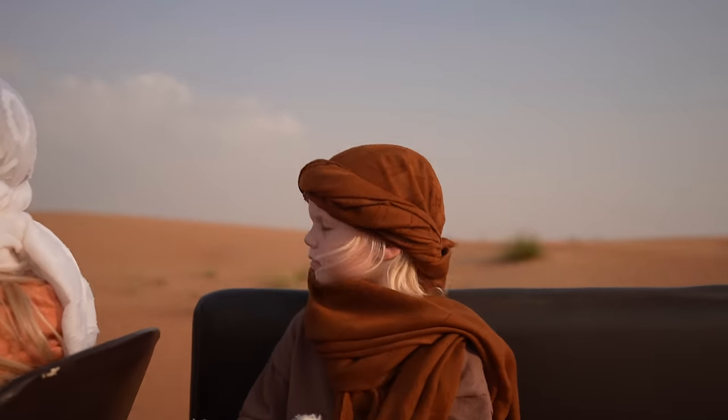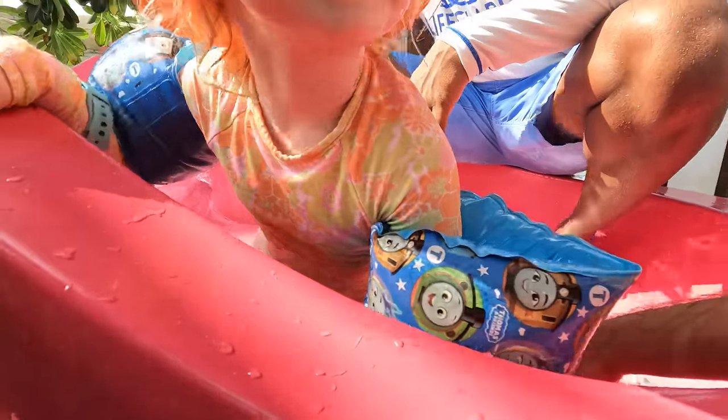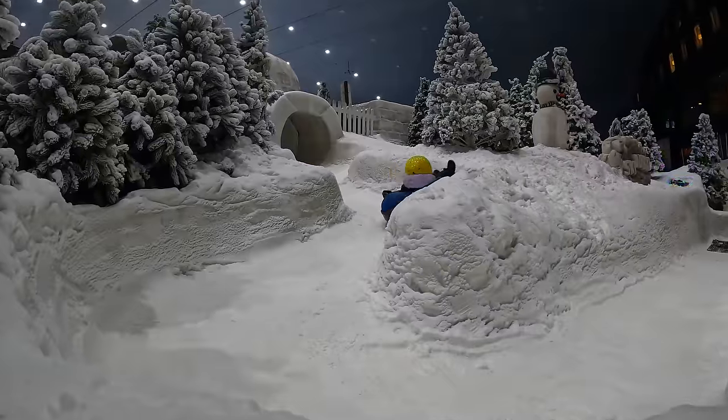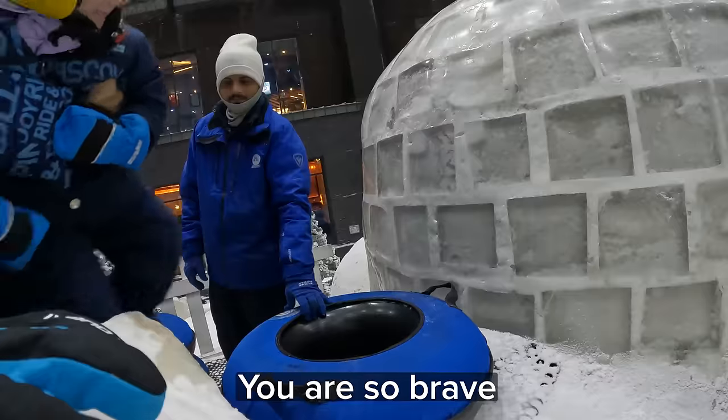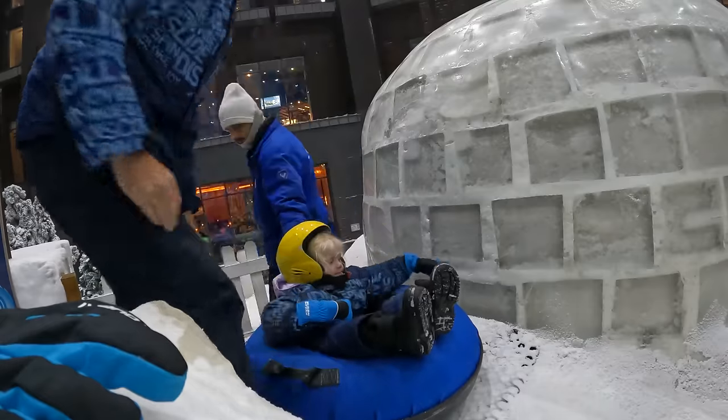Again. This is definitely the hardest thing when you're being a parent, is that you know your kid's gonna have fun, but a little bit nervous. It's almost like, how do you get them to go on for the first time? You're gonna be so brave. I'm just a bit nervous, but I know once she does it, she's gonna have fun. You are so brave. Okay, and then you hold on to this.